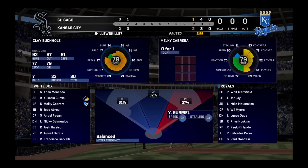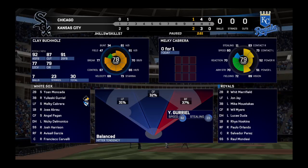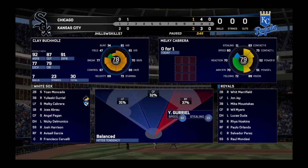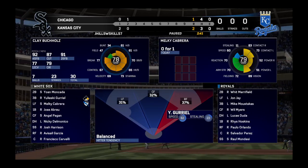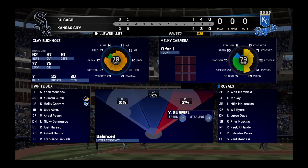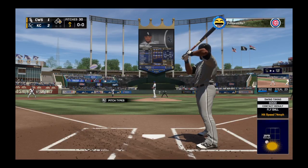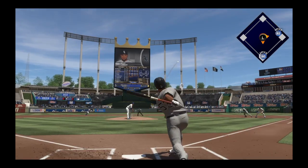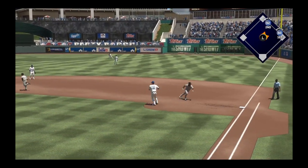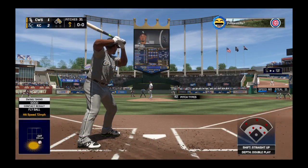Ready for another chance. 53, Melky Cabrera. This one's blooped out toward right center field. In comes Orlando. Beautiful diving stop. Lays himself out and makes a spectacular catch. Actually, they're saying he trapped it, but he gets back in time, safe at second base.